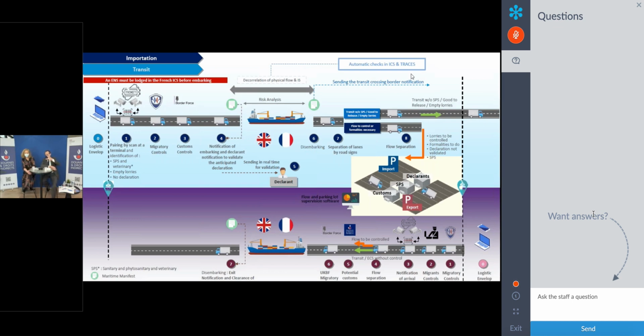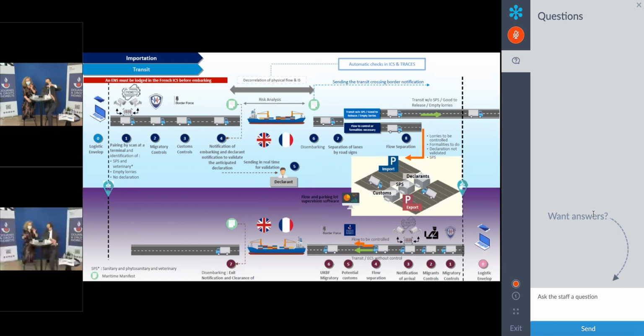Perfect, perfect. On the slide we can also see a step 0 with the logistic envelope. I think it's covering, so maybe Caroline, you can say a few words about that. Yes, it's very important. On that slide, we see the process itself at the port, but of course, we said that the very important point is anticipation. So, of course, there are a lot of things which must be done before.